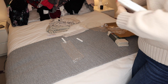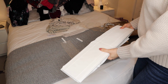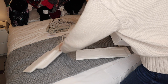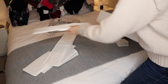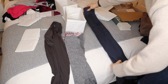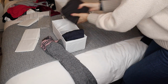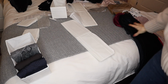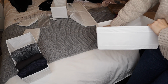I might use this, oh I don't know. Do I put pyjamas in these maybe? I've got two big ones. Let me go through my things and decide. So my sports tops I'm going to put into another one of these boxes.